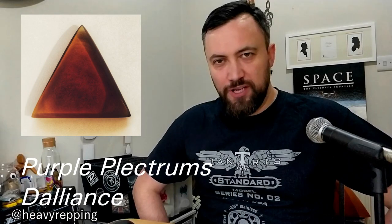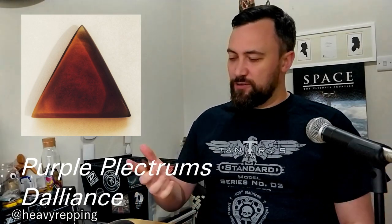To the realms of the extreme now, I'd like to talk about this. This is the Plectrum Dalliance. This is made from Altem, and it is massive. It's actually bigger than my previous biggest plectrum, which is this giant red thing from Days Atomic. Daniel, I'm sorry to say, your place has been usurped by this triangular monster of a thing.